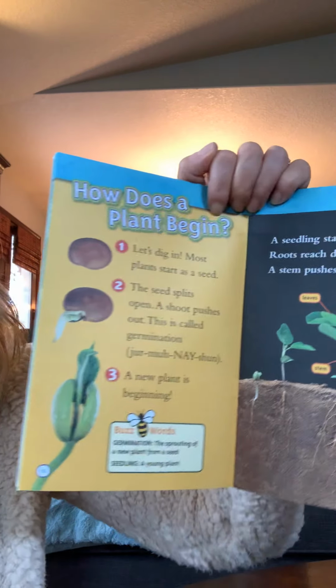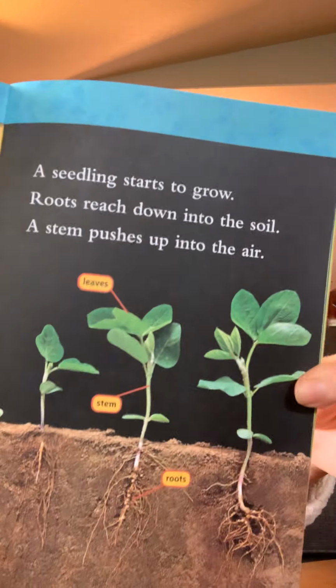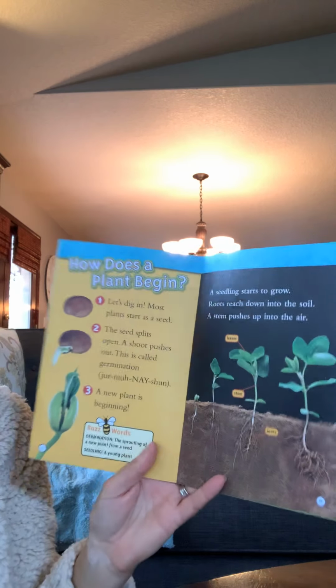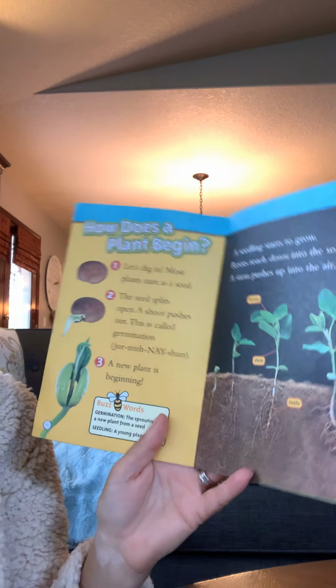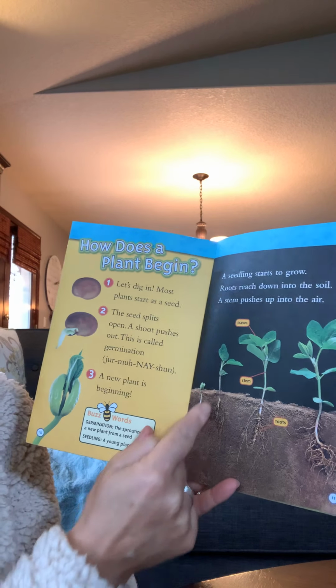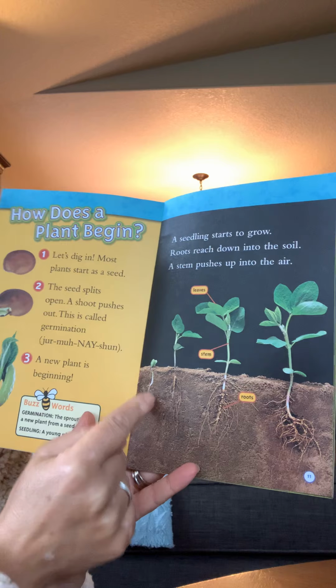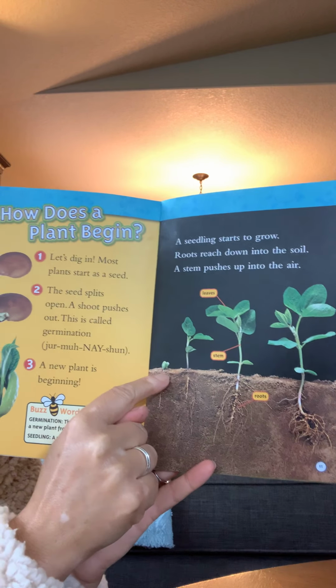Interesting. A new plant is beginning. Let's read over here to see how it changes and it grows. A seedling starts to grow. Roots reach down into the soil. Look in this photograph about how the roots grow. The seedling is that tiny, tiny plant that shoots up out of the ground.